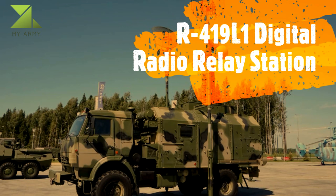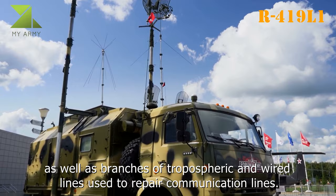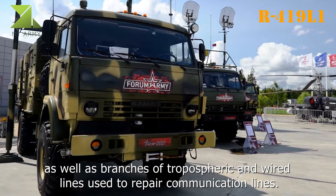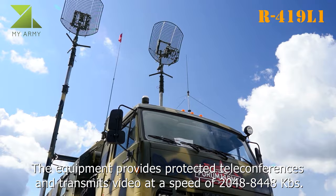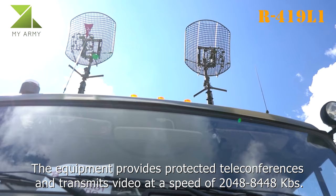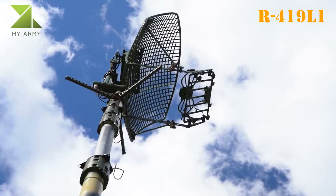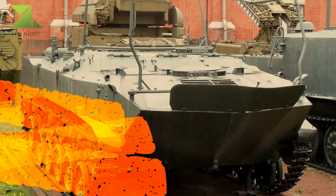R-419L1 Digital Radio Relay Station. R-419L1 is designed for rapid deployment of independent relay and cable lines, as well as branches of tropospheric and wired lines used to repair communication lines. The equipment provides protected teleconferences and transmits video at a speed of 2048 to 8448 kbps.